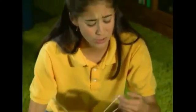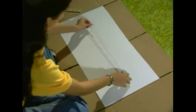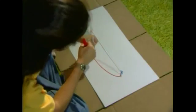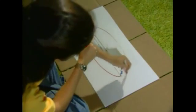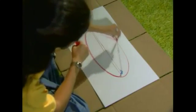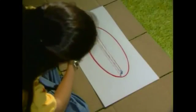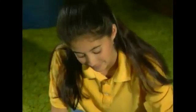Then tie a knot in a string that's about 50 centimeters long. Put the string over the push pins and, using a pen to keep the string pulled tight, draw all the way around the paper. Comets travel around the sun in paths shaped like this. It's an ellipse. What? Knock it off.